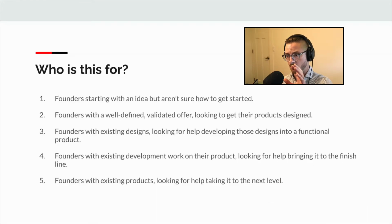It's for founders in a number of different phases of this process. And we'll talk about how, with the 3-week version of this that I'm going to describe, if you're later on this list, you get to fast forward through that process. You get to skip parts of it. It's for founders starting with an idea, but they're not sure how to get started on the building process. It's for founders with a well-defined, validated offer, looking to get their products designed and then developed. These are folks who have done some pre-sales. Maybe they have a landing page, but people who have really put the legwork in to be sure about what they're building.